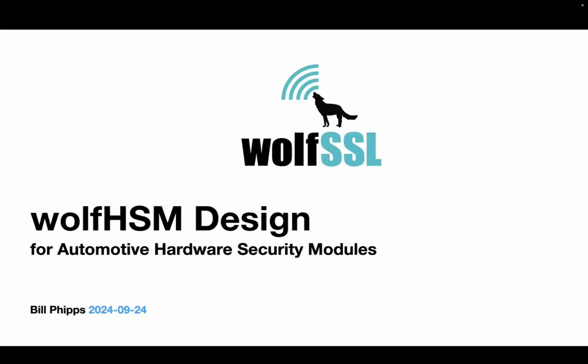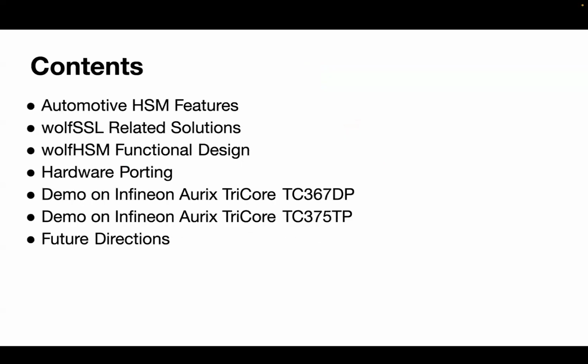Again, this is talking about wolfHSM, and we'll be focusing mostly on the automotive space, but the security solutions that HSMs can provide can be used for aerospace, medical, communications, and a lot of other vertical markets as well. So some of the techniques that you'll see here are equally applicable to other areas, not just automotive.